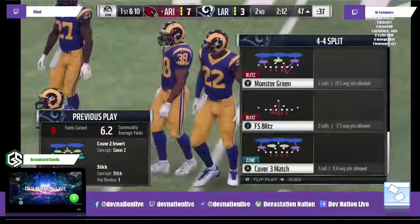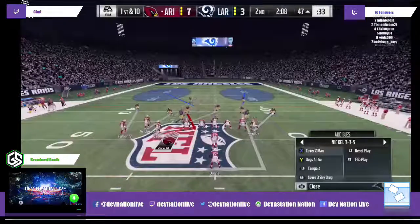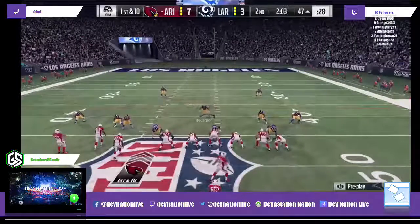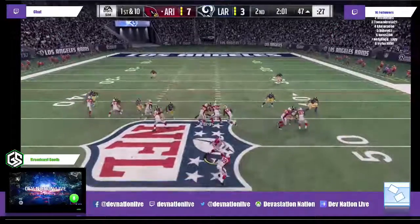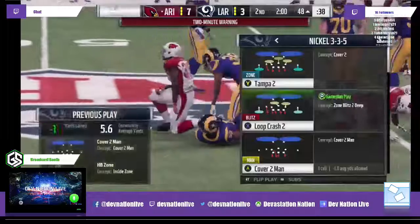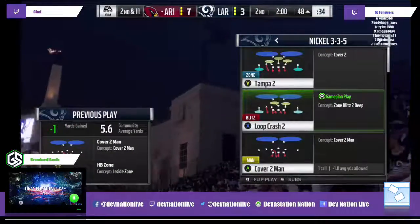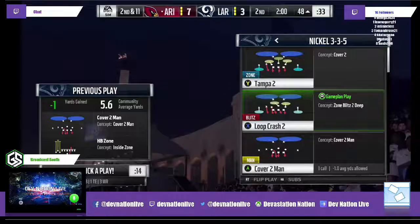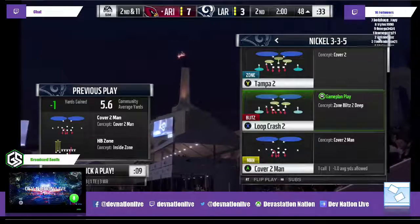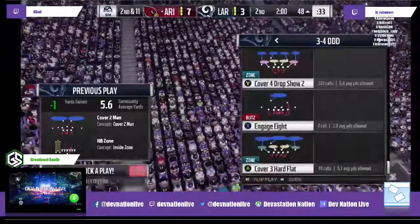Looks like we might just go to the 2-minute warning here. 7-3 Arizona over the Rams. Mike back in the pistol formation, and he snaps the ball before half, and he gets blown up. -1 yard on the gain. Shane was in a cover 2 man formation. He is lucky Mike did not pass the ball here, or else he might have got torched. Anyway, 2nd and 11, 2-minute warning, 7-3 Arizona.